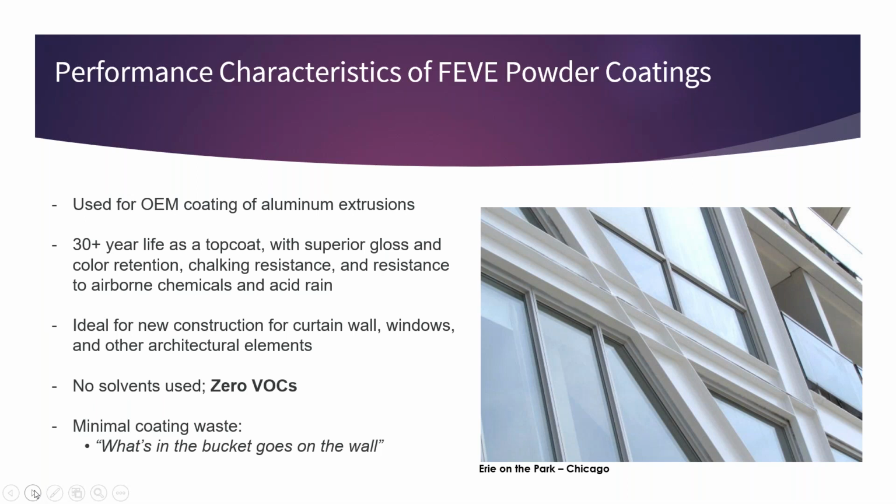These materials, just like the liquid version, can offer 30+ years life as a top coat with superior gloss, color, chalking resistance, and again, resistance to chemicals like acid rain. They are ideal for new construction. Again, these are applied in a factory, and so new construction tends to be where they are used. They do not have solvent or VOC, and so basically what's in the bucket goes on the wall.